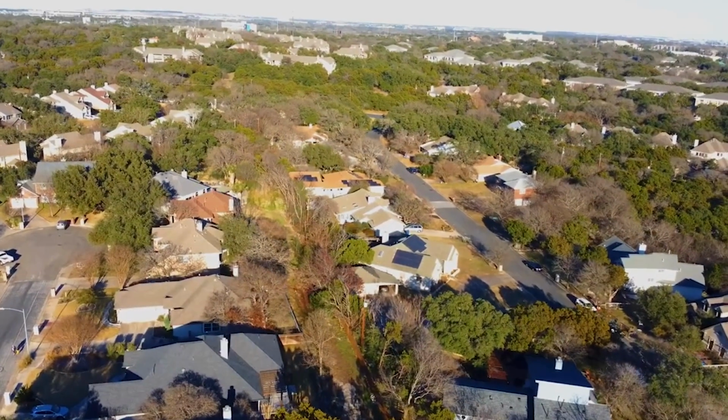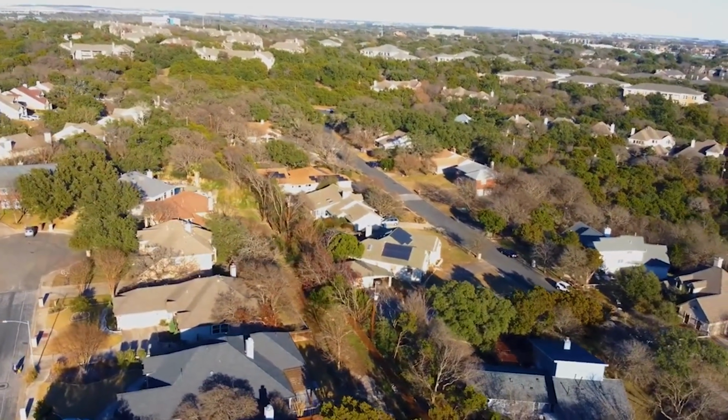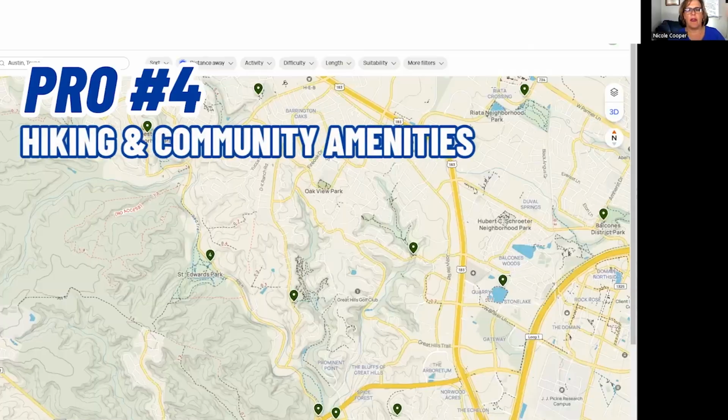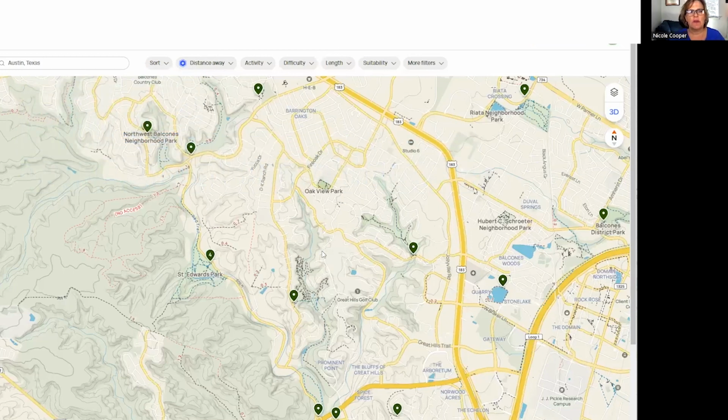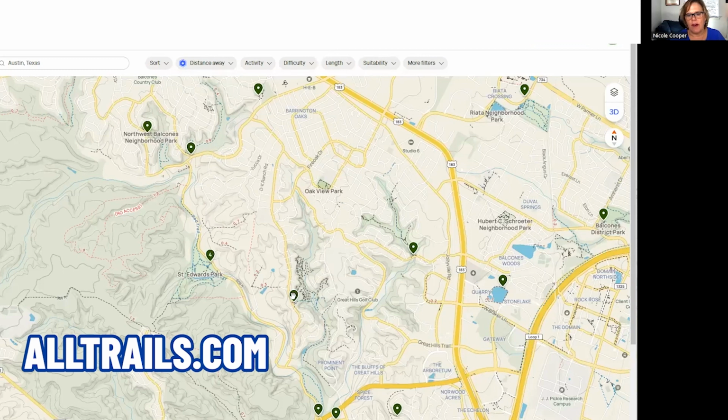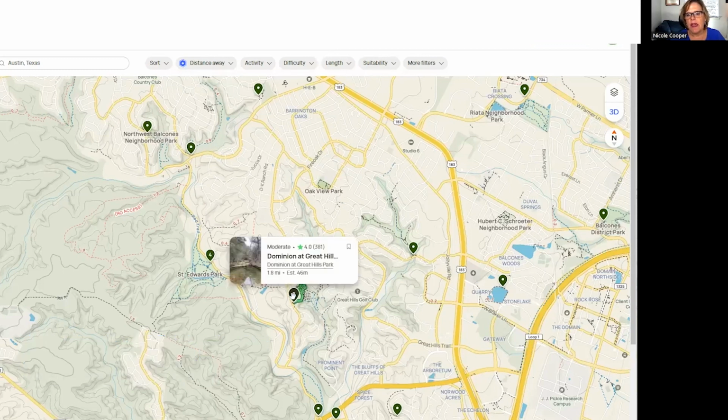Westwood High. The fourth pro for the Great Hills community is the hiking and community amenities, the parks around here. So I'm on alltrails.com right now, and this one here is a beautiful app. It tells you how long it is, it tells you how hard it is, and you can get on the app and get the actual elevation of the height of the climb as well.